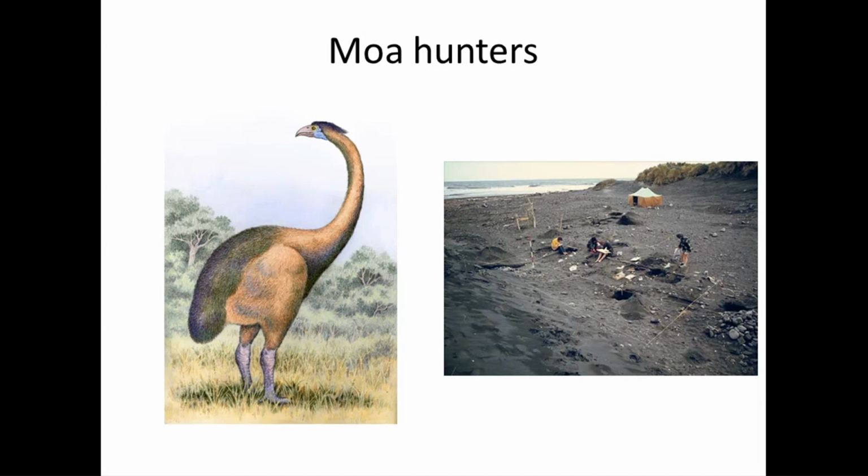So they arrive in New Zealand with this tropical agriculture, and of course New Zealand isn't tropical. New Zealand is temperate. New Zealand has a climate very similar to the British Isles, not the same, but very similar to the British Isles. It's sort of equidistant from Antarctica as we are from the Arctic. It's a temperate climate. In other words, tropical agriculture just doesn't work there.